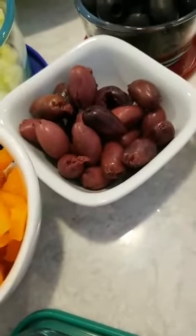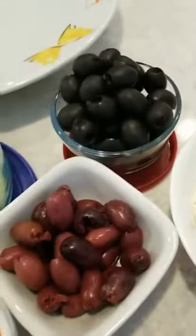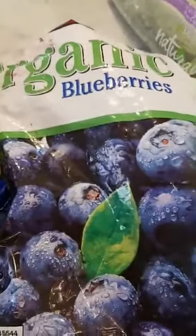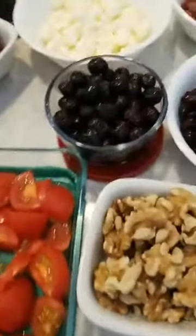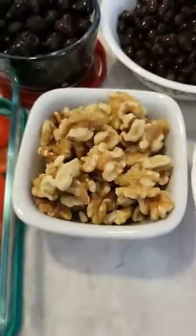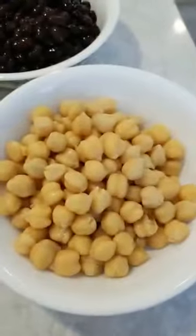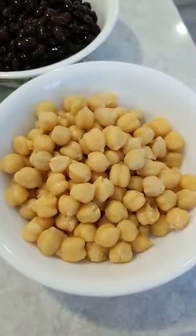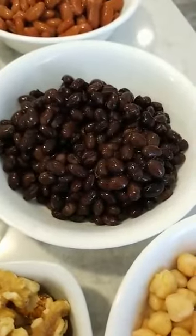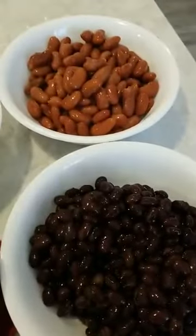I have Kalamata olives. I'm Italian, so that's something I've always loved. And then I have some regular olives. I have organic blueberries. I love these. I actually get them from Costco, frozen. And you can buy fresh organic blueberries too, but these are really convenient. You can leave them in your refrigerator before you use them, but then you keep them in the freezer. I have some walnuts, and then I have beans. So you can use organic canned beans if you're really pressed for time. So I have chickpeas here, and these are just organic canned, just to save some time. Today, black beans, and I have kidney beans.